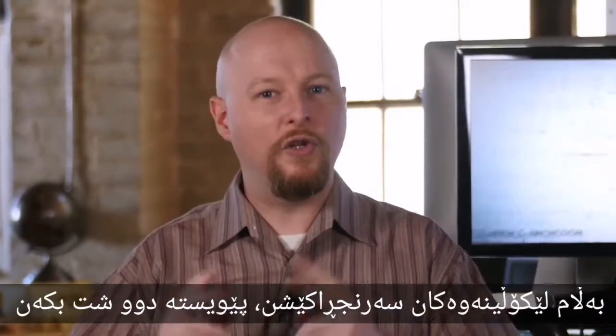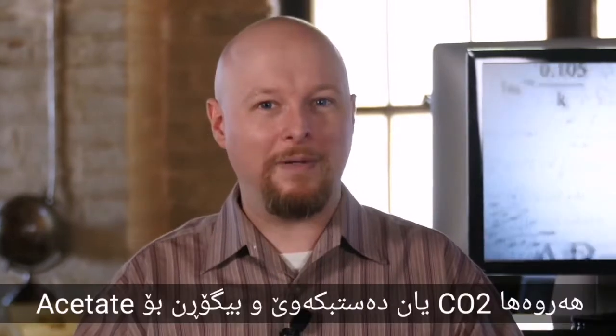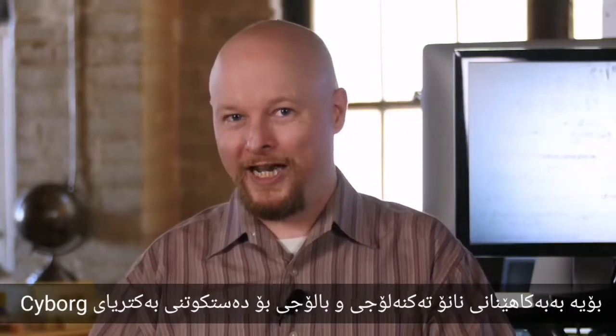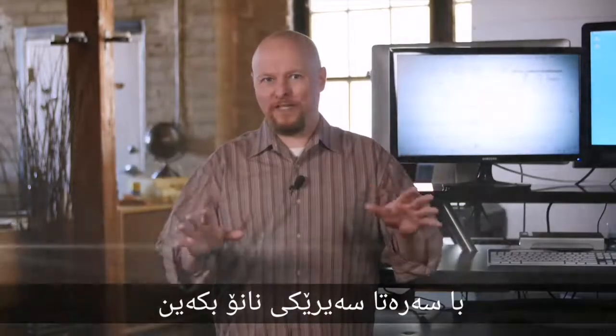They needed to do two things. They needed to be able to capture solar energy and convert it into something else like electricity, and they needed to be able to capture carbon dioxide to build something useful like acetate. So they used nanotechnology and biology to make cyborg bacteria. Sort of. Let's look at the nanobits first.